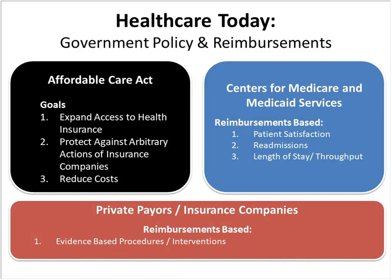translated into what I'd say is government policy and reimbursement. One of the things that my hospital, and I know many hospitals, are very focused on is making sure that when they care for a patient they get the funds necessary to do that. And you know, everything takes money, but how that money is provided is largely now based on evidence as well as patient satisfaction. You can see that government policy has really changed with the Affordable Care Act.